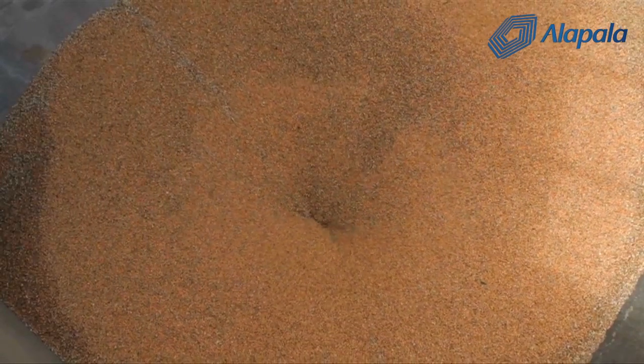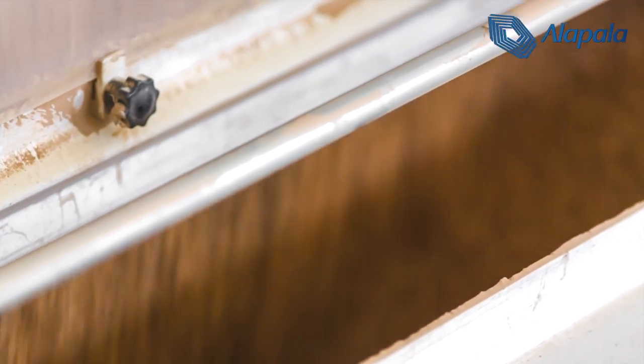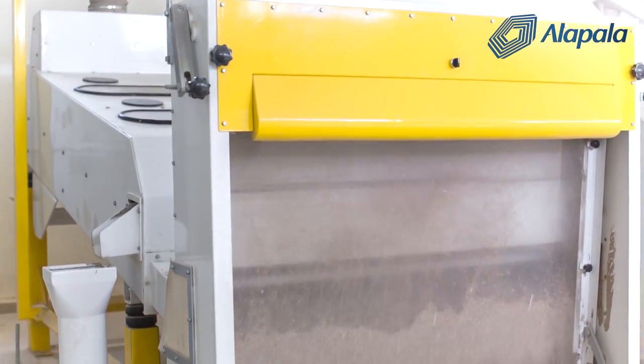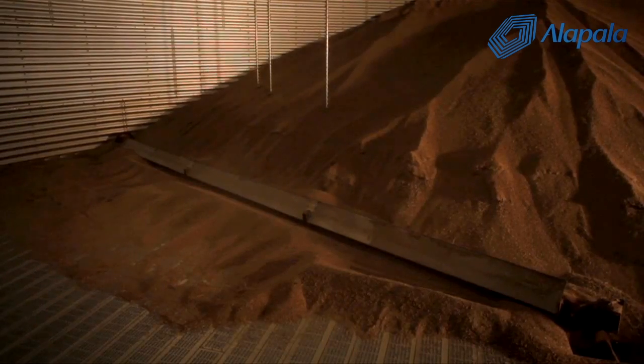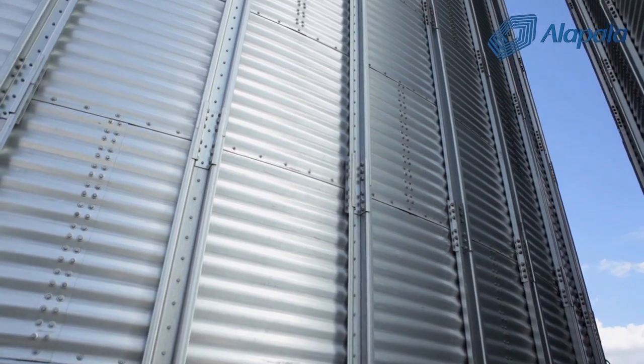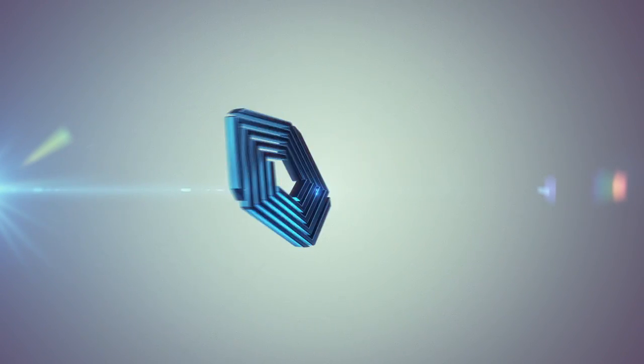From here, the wheat is transported by means of conveyors and an elevator to the grain separator, where unwanted materials are removed. The wheat is then transported, again by an elevator, to dry wheat silos, where it is stored in concrete and steel silos of different tonnages until production.